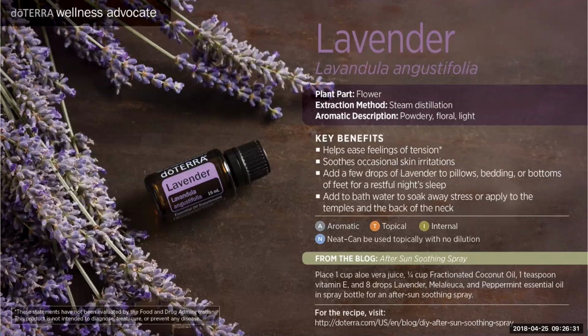Again, lavender can be used all 3 ways: aromatically, topically, and internally. Oh, wow. God, that smells good. It's just really light and floral and just very beautiful. And this one is steam distilled.